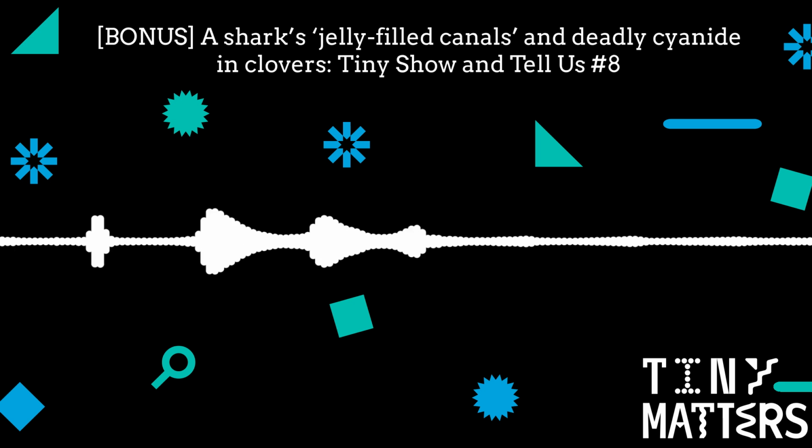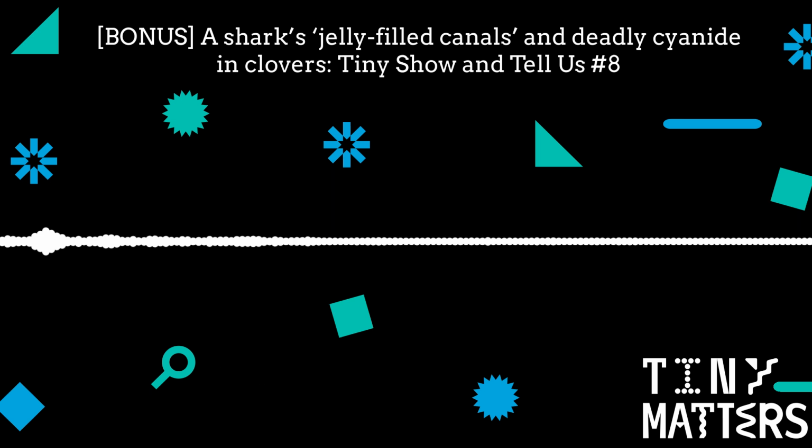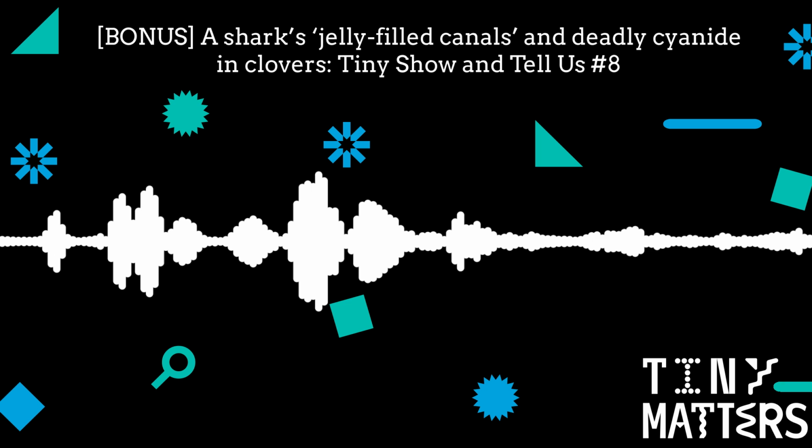So yes, I want to start with the obvious fact that four-leaf clovers are scientifically proven to confer luck on people. So I don't know why this is still disputed. It's obviously true. Yeah. And just moving on from there.